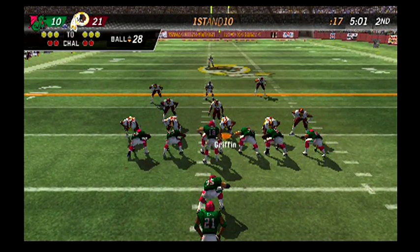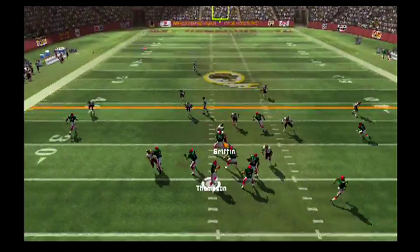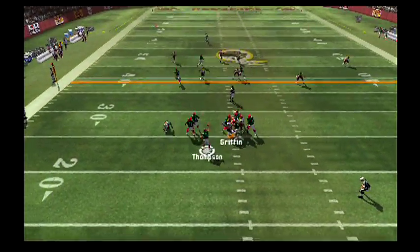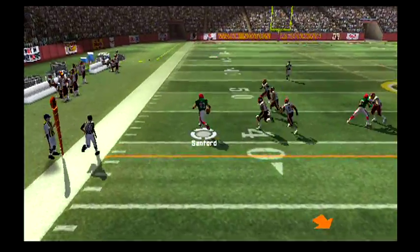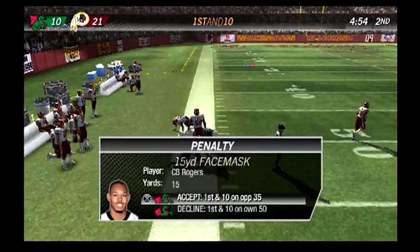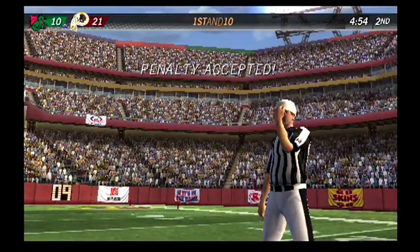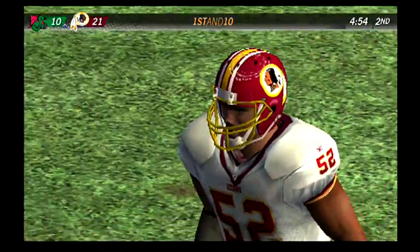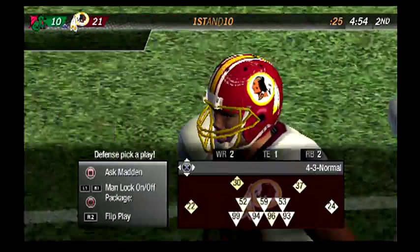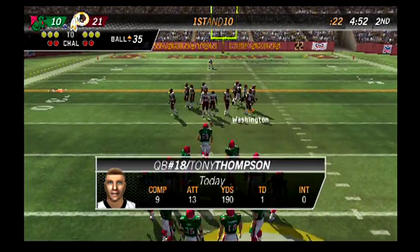Out of the I formation. Throwing. And he hits his mark. The 40. He's pushed out at midfield. Personal foul. Face mask on the defense. Number 22. The team with the most discipline is a team that doesn't commit stupid penalties. And they're the team that usually executes better.